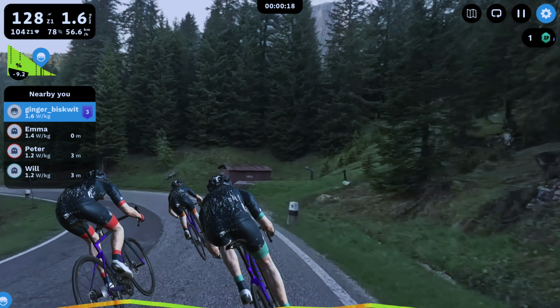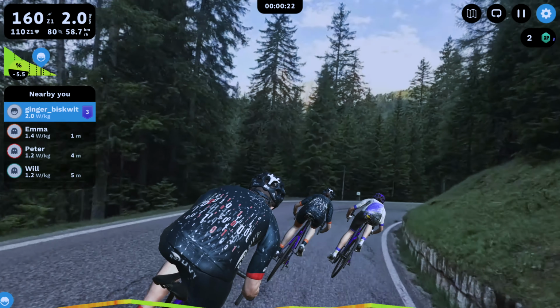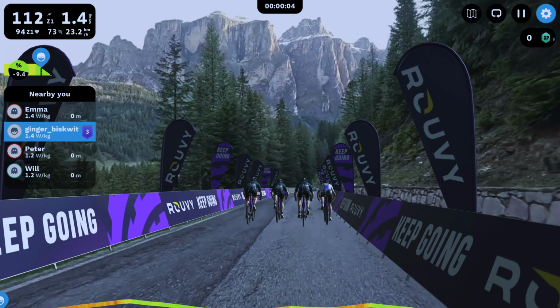So number 2 is the Sella Ronda Loops on Rouvy. Now, it doesn't get much more bucket list cycling than exploring the Dolomites, and these routes are incredible. It's snaking alpine roads and dramatic Dolomite mountains. This part of the world is great for cycling. There's a few different courses available, from the shortest being around 55 kilometers all the way up to 138 kilometers and 8 mountain passes if you're feeling particularly motivated.